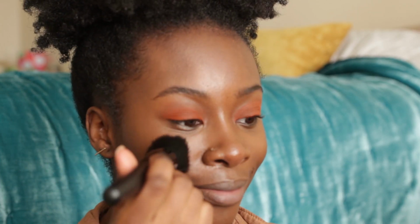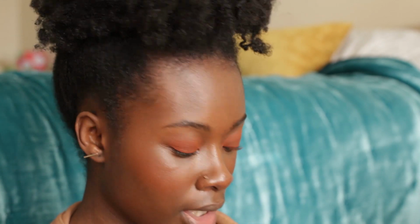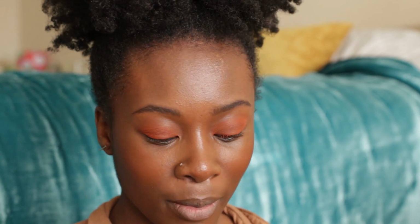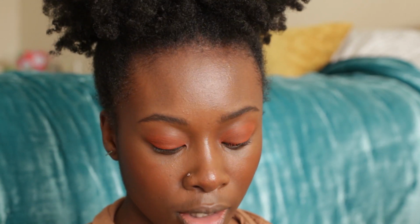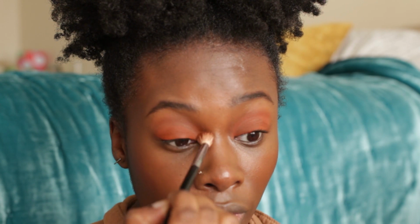So we're going to go ahead just to warm up the face, and it goes with this whole desert vibe that I'm really into. A fluffy brush, that same bronzer, and I'm going to blend that into my crease just to create some diffusion, and it kind of deepens it out a little bit.